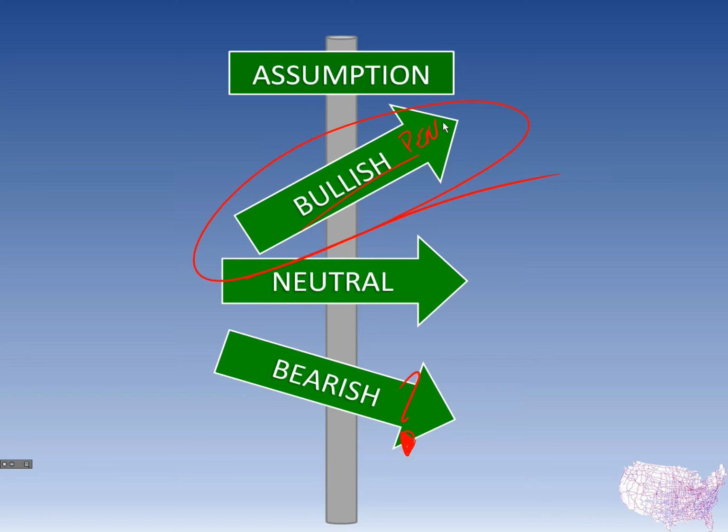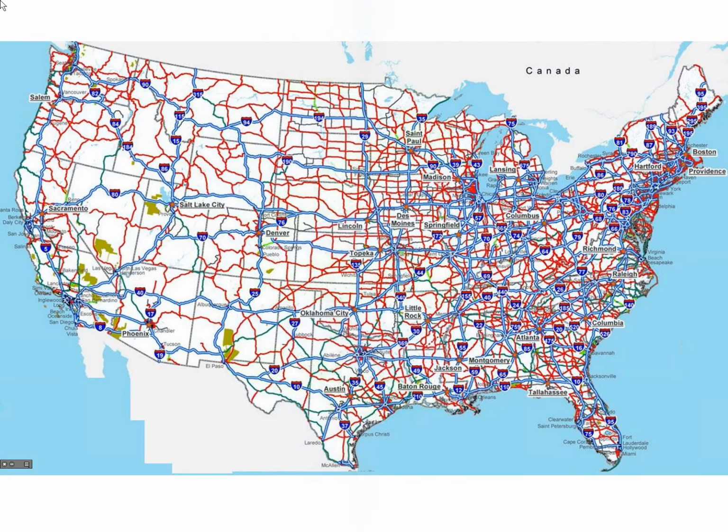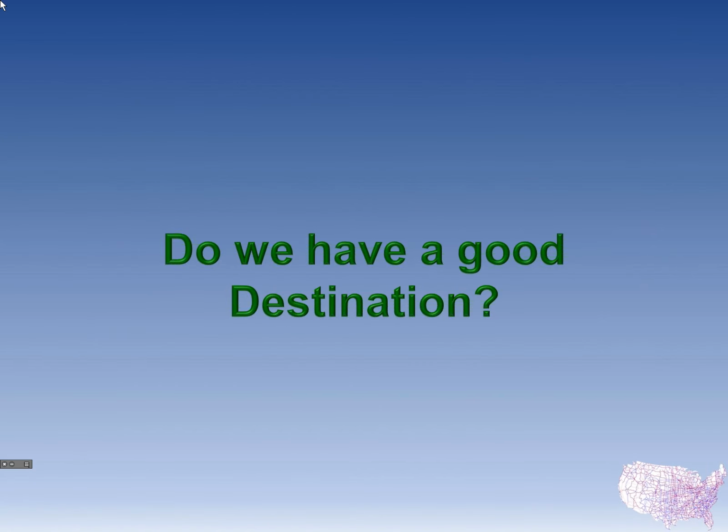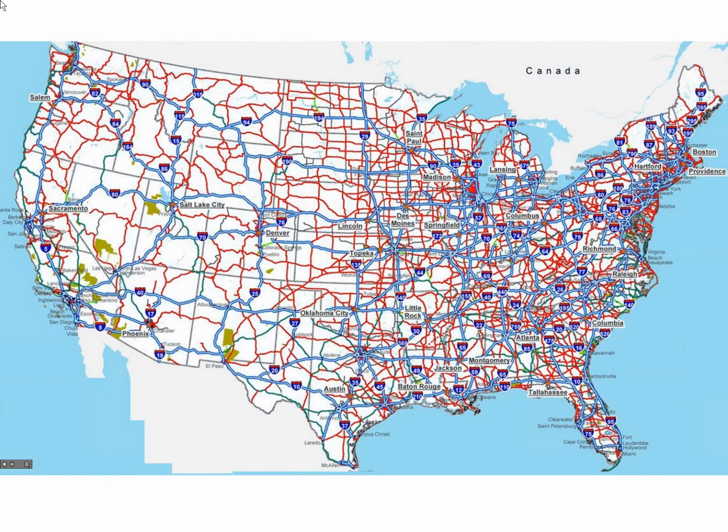So I am still bullish in PIN, but I have a worry about a correction, that I don't want to lose all my gains that I've seen. So I've got a worry about the downside, just to stick with the roadmap thought. All right, so the next thing we have to ask ourselves is, do we have a good destination? Well, when we're taking a road trip and heading cross country, I ultimately believe that we're going to go north, but I am worried about the downside.